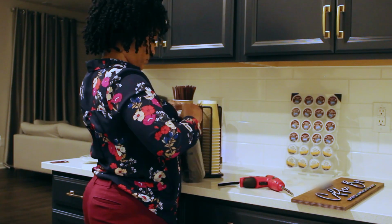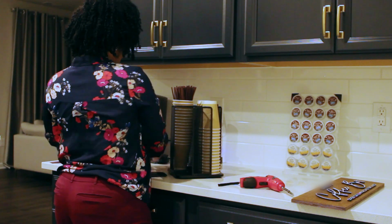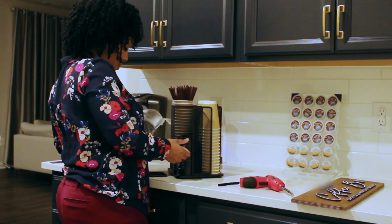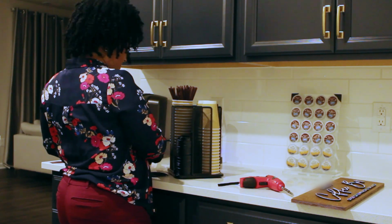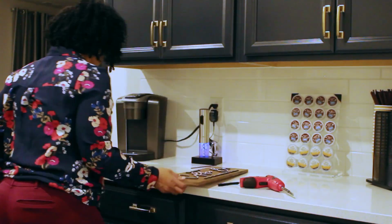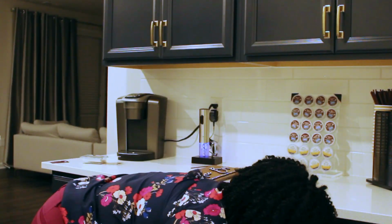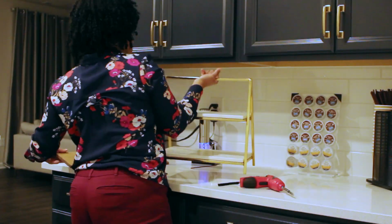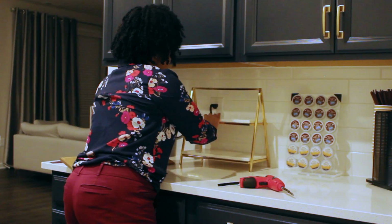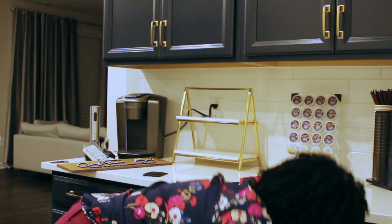What you see me doing now is putting in our coffee cups. I prefer the to-go cups. They're just easy. These are extremely durable. I've ordered them probably about 4 different times, and you can put them into the microwave to reheat coffee. They really work well. We don't even use mugs in our home, even though we have them.